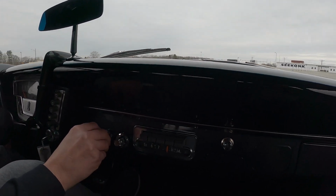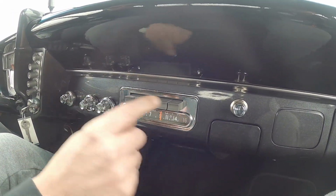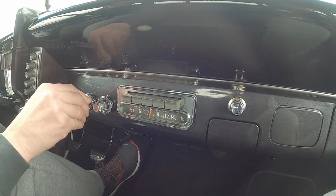And this radio, which is an AM radio, it does work. I'll go ahead and try to find a station here. I was just playing it a minute ago. Let's see. Get lucky here. I'll try it again.